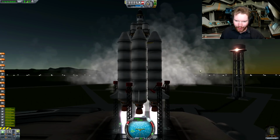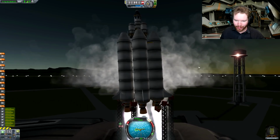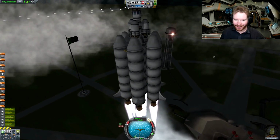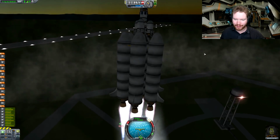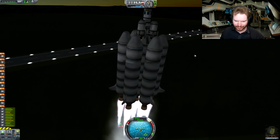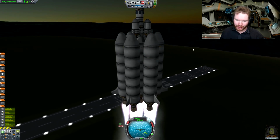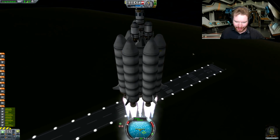Come on, burn that fuel. Yes. No. Clear that. Yes. So the Skipper engines are not the most powerful. I think I'm more used to the Mainsails, which are a lot more powerful. But while we are burning fuel, we're not going to get much altitude out of the first set of engines. There's pretty much going to be nothing, I think.